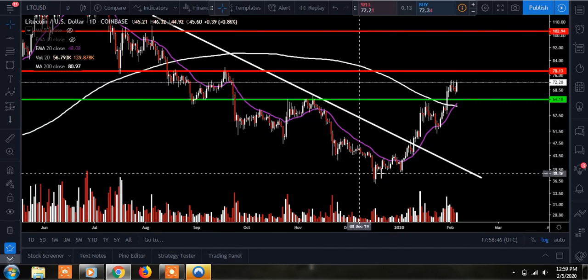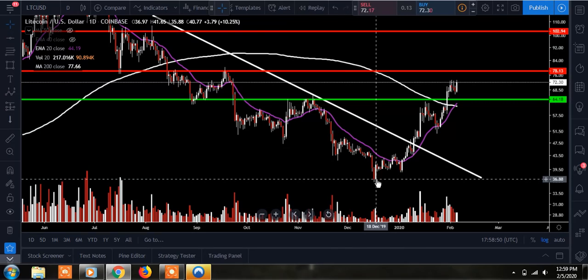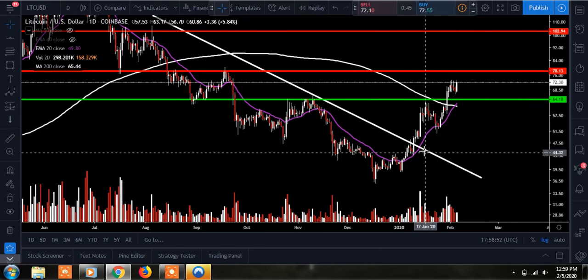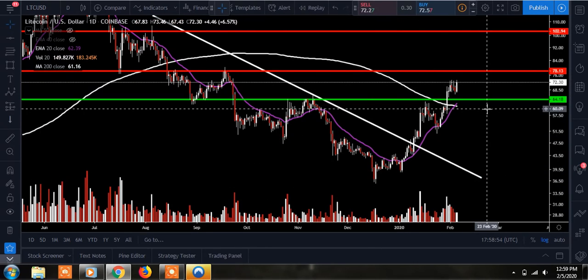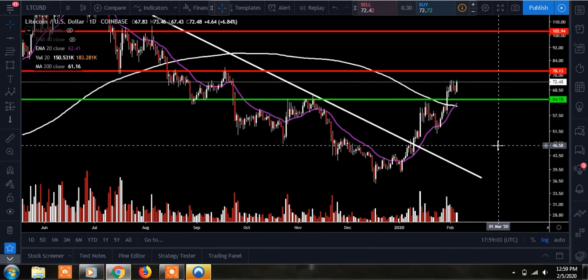But you can see the trend and how it changed with this bullish engulfing candle right here. Right down in there, came on some volume, and that just changed the trend. We got a trend line break, and now we're moving to the upside, and that is what needs to continue. If we cannot continue the higher highs and higher lows, then most likely we'll start dropping to the downside. So that's Litecoin right now, guys.